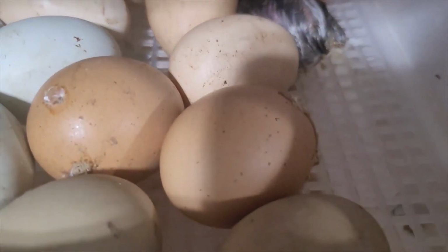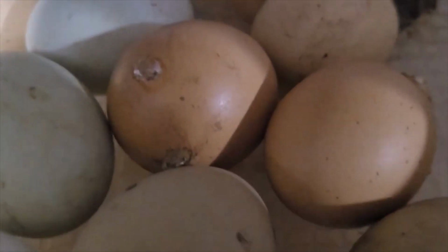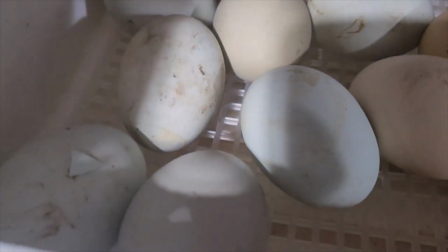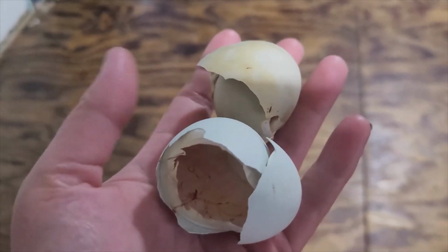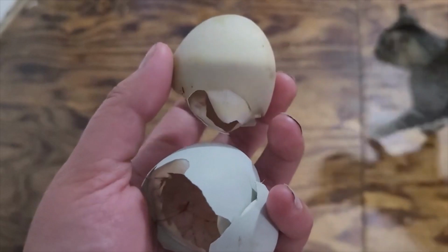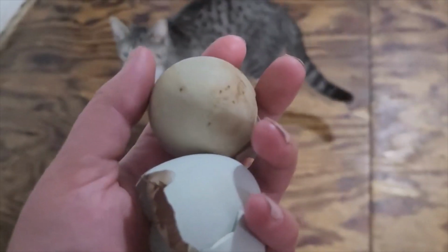And you can see there are a couple more eggs hatching. Let's see. Well, I know there are. Oh, here's some over here. So we'll see what happens. So here are two of the eggshells. I already threw one out. You can see I've already been out in the dirt this morning.